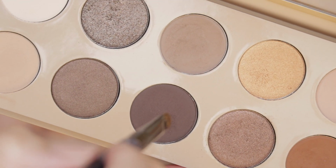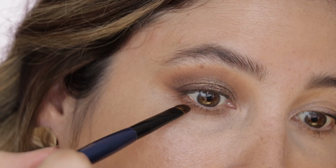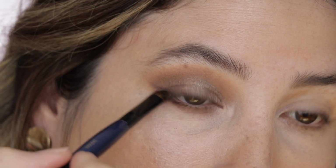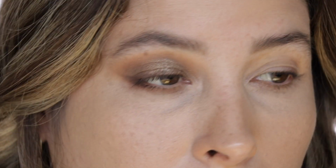Using the same brush, I'm gonna go to the shade Terrain. Now this shade is gonna go on the outer third of my lower lash line, and then I'm gonna connect it with the top part. I have a little bit of fallout, so I'm just gonna remove it.